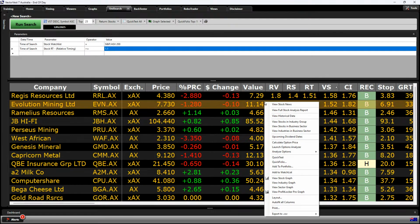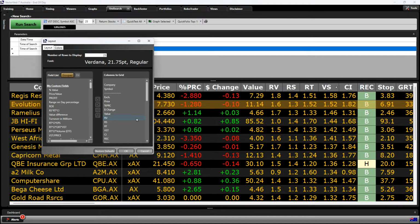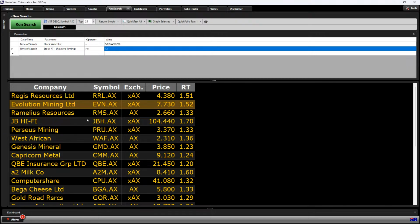All right, so just to make it nice and simple for us today, let's go and remove all the other things for now. Okay, so I'll take all that out. And again, the beauty of VectorVest is that you've got all this functionality and you just pick what works best for you. All right, so here we are. We're looking at relative timing. Here it is.